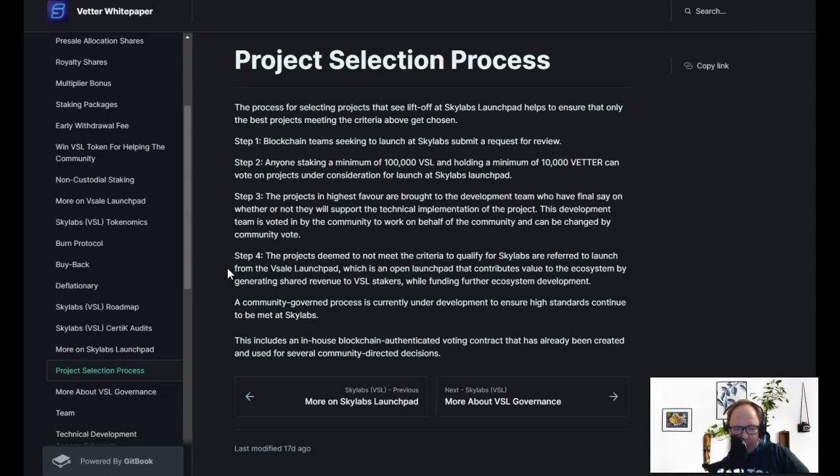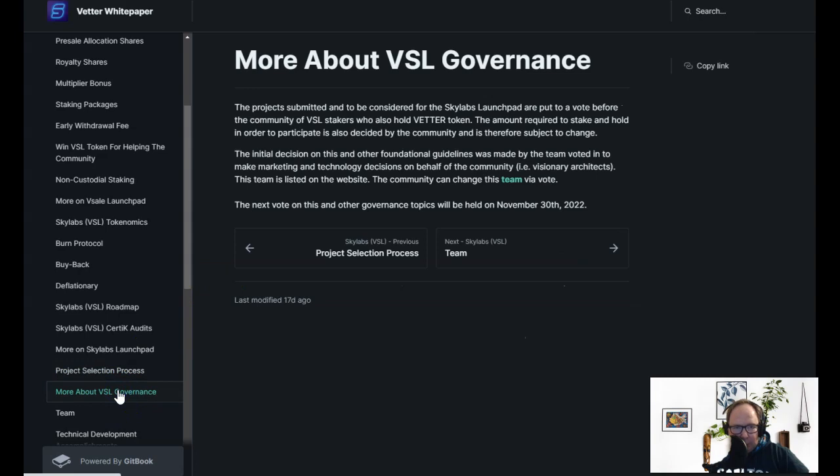A community-governed process is currently under development to ensure high standards continue to be met at Skylabs. This includes an in-house blockchain authenticated voting contract that has already been created and used for several community-directed decisions. More about the VSL governance. The projects submitted to be considered for the Skylabs Launch Pad are put to a vote before the community.